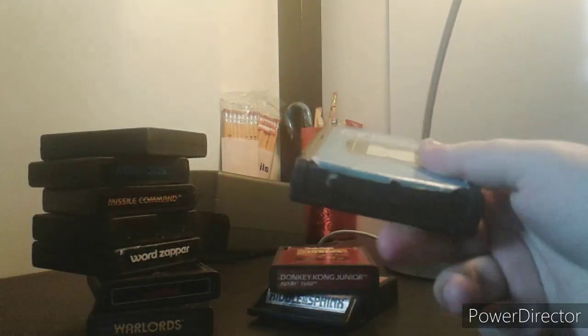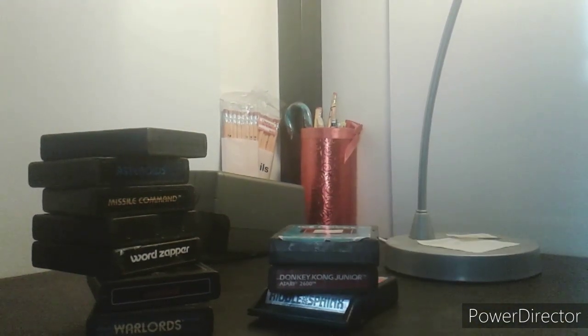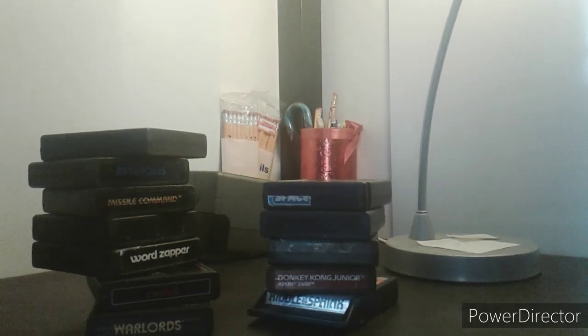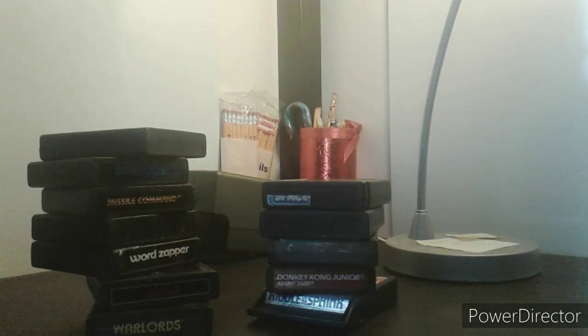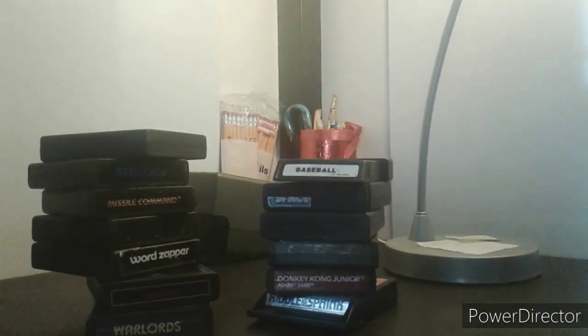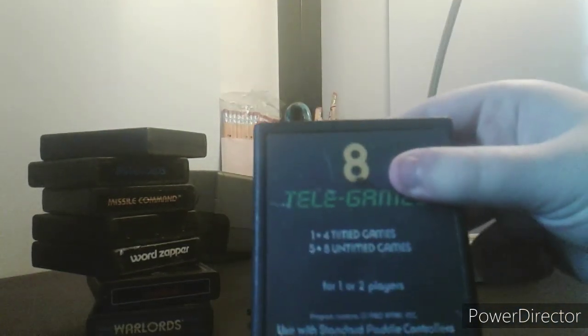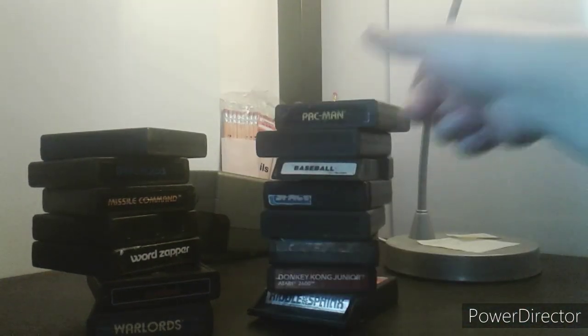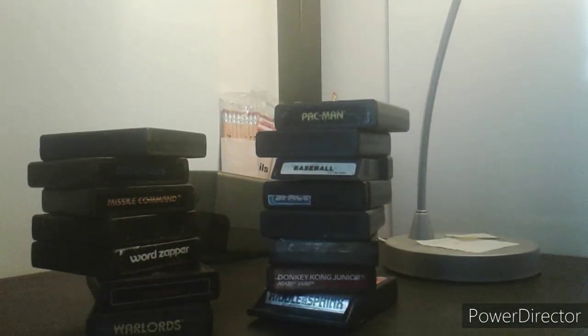I got a really bad condition copy of Ice Hockey, Home Run, Space Chase, Baseball, and a really weirdly shaped cartridge. 8 Telegames. Pac-Man. Last few games, I think. Yeah, last few games. Air-Sea Battle.